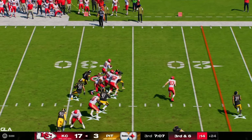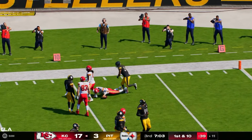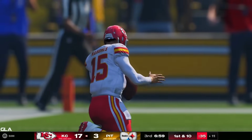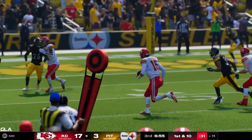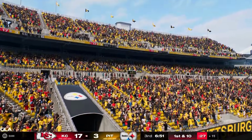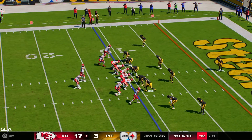Shotgun snap to Mahomes. Out to his left. And he will slide to a stop. He does have the first down. The drive stays intact with a pickup of 13. It certainly appears that he's been able to get a read on how they've wanted to contain him in this game. He's seen some places where he can beat them in big spots, and right there, he slides in with ease for the first down.